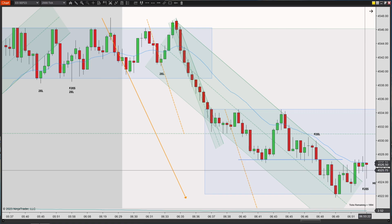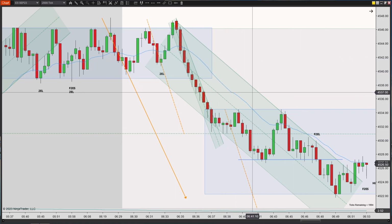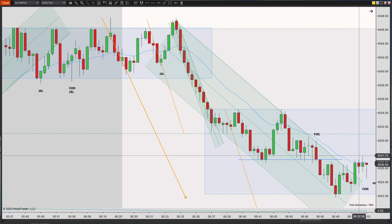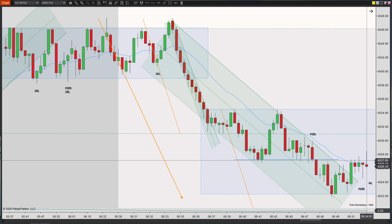Now this second entry short, it's this failure setup below the EMA. The EMA is flattening out, but for the most part, prices are respecting the EMA. So if you have a failed second entry short, well, you have a second entry short here, it's not a good signal bar. And here I saw a failed second entry short.